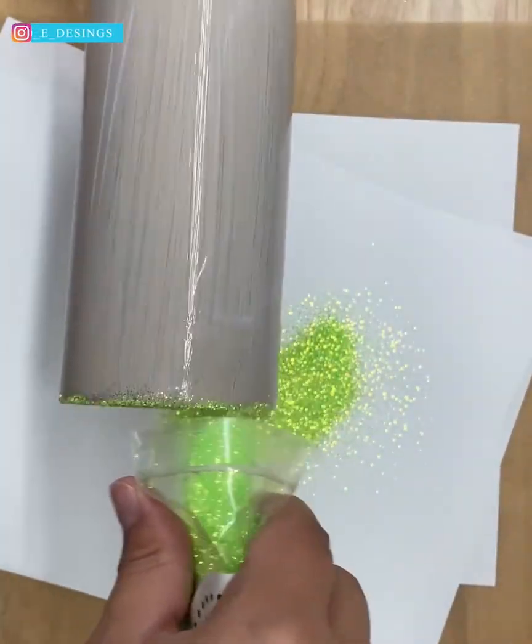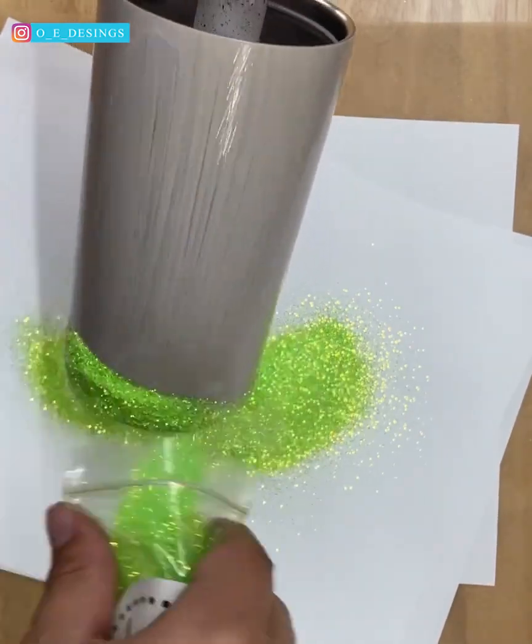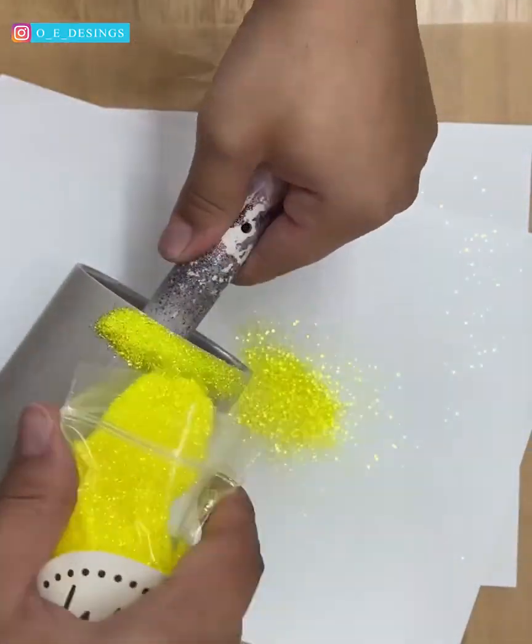If you'd like to decorate something in a vibrant and colorful way, gluing glitters all over that item may do the trick.